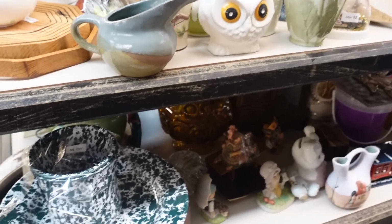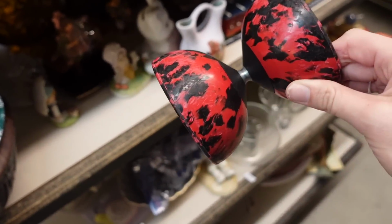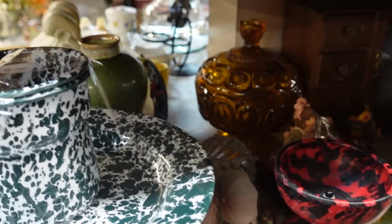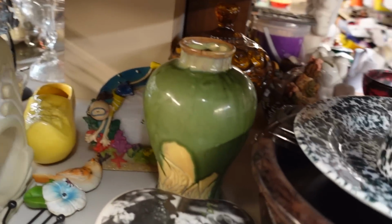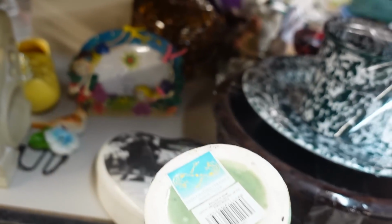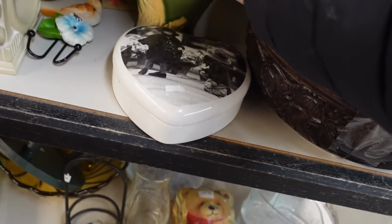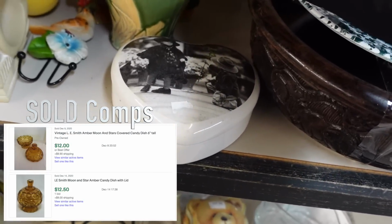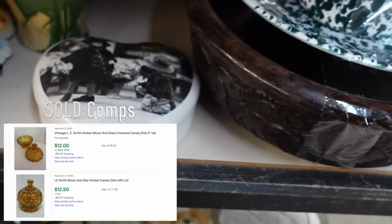There was a moon and stars down there. Ooh, did I see it? This is exciting because I have not watched this footage. First, I have to get this out of the way. No, I don't even look. The moon and stars is $8. I feel like that's a $20 to $25 piece. So I think I'm going to pass on it.